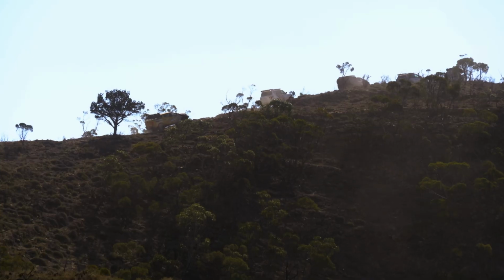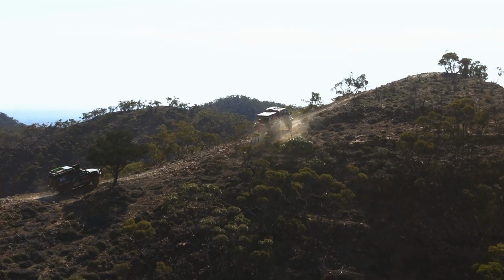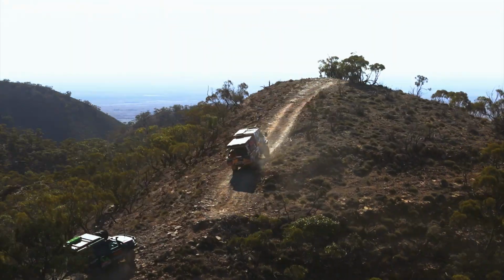As you climb a little bit, all of a sudden you've got these 360-degree views across the whole of the Bendleby Ranges and across the Flinders Ranges.